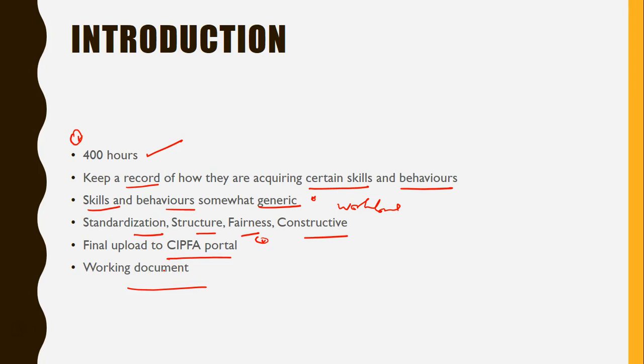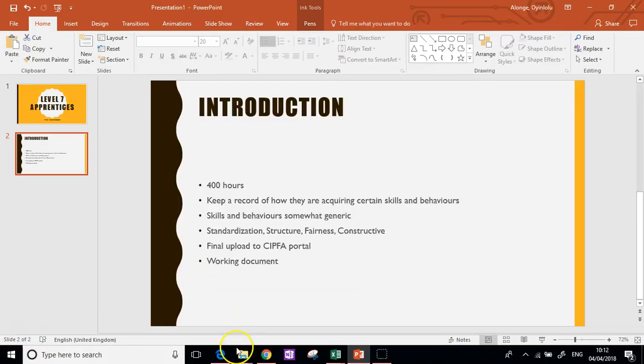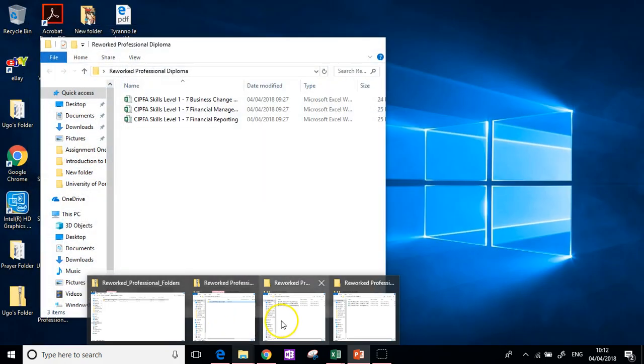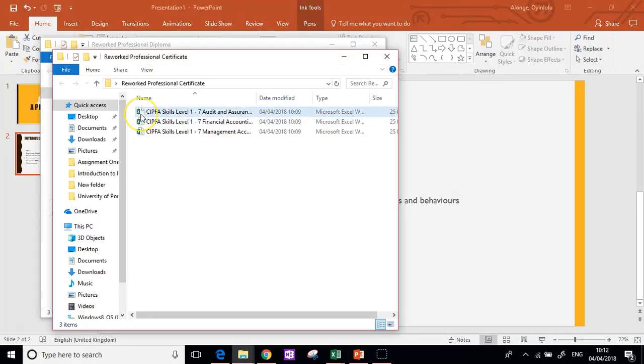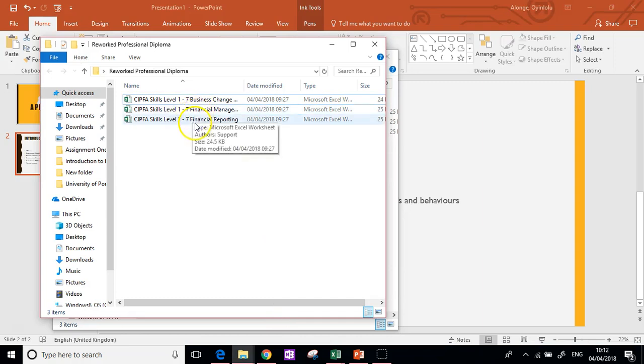Right, so let's look at how we've decided to build the workbook. We've built the workbook around the subjects the students are studying. Let me talk about the certificate first. At the certificate level, the students do at least 3 subjects. I know they do a few more, but we have created a workbook for audit and assurance, financial accounting, and management accounting. And then at the diploma stage, we have created a workbook for business change, financial management, and financial reporting.